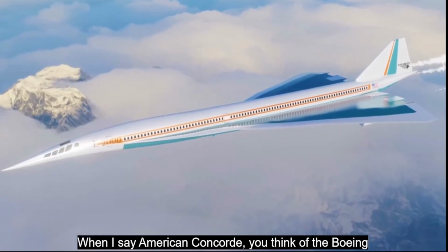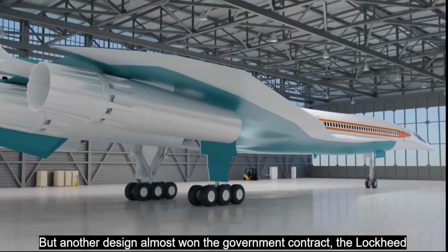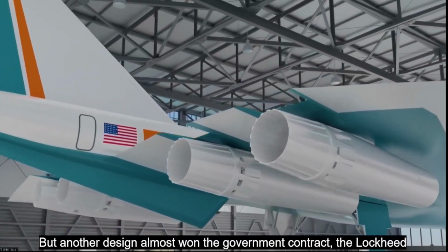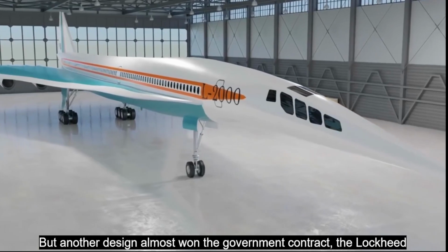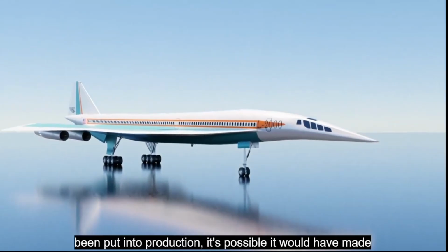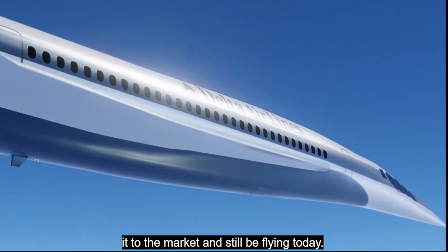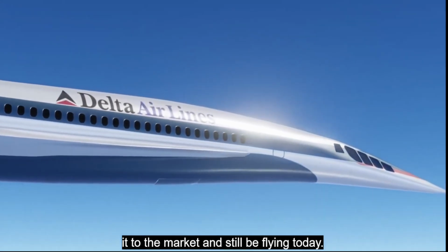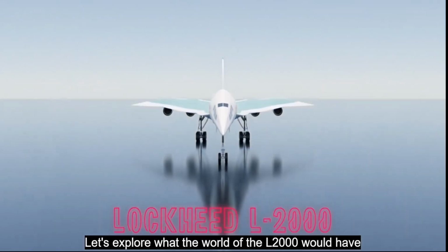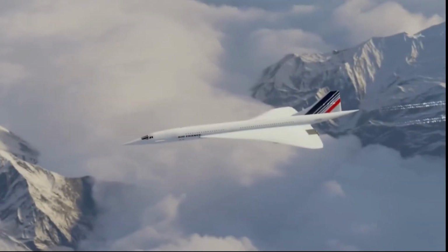Say American Concorde, you think of the Boeing 2707. But another design almost won the government contract, the Lockheed L2000. It was cheaper and easier to build, and had it been put into production, it's possible it would have made it to the market and still be flying today. Let's explore what the world of the L2000 would have been like.